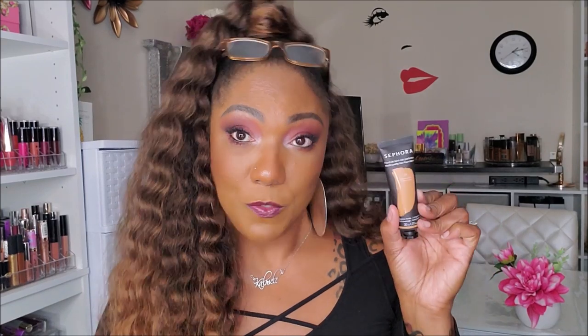Amazing coverage. This Sephora Matte Perfection Foundation, I was very surprised at this foundation. I like it. It is very matte. It lasts all day. I think it does claim full coverage and long lasting. Yep, it lasts all day. It is very matte, but this is some serious coverage, you guys. If you haven't tried some of Sephora's products, this foundation is not bad. I really wanted to try it, and I'm glad I did.